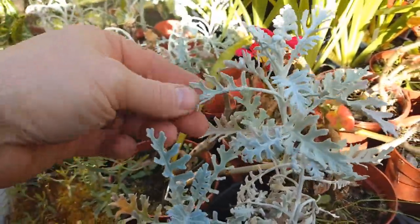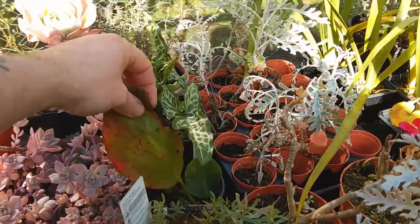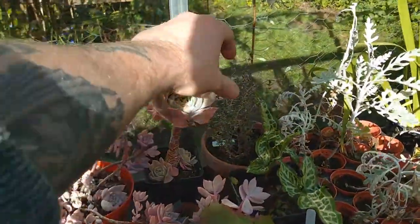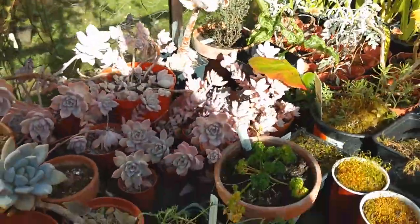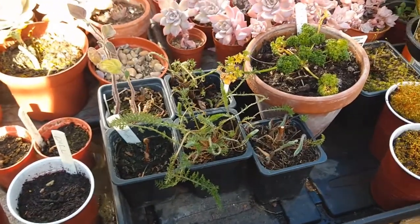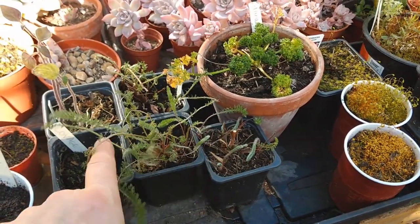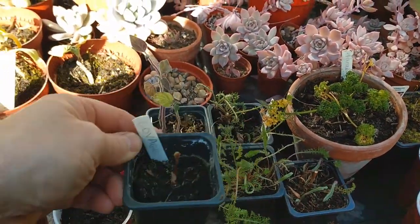Got some various other things that we've grown from seed. There's Cineraria, that one. It's an arum lily. Euphorbia, sometimes people call that one elephant's leaves. Another herb over there, it's a thyme. Smells really good, that one. Some other plants which we didn't think were going to make it through winter, but it looks like they have. We've got some Achillea, or yarrow. And this one is lovage.